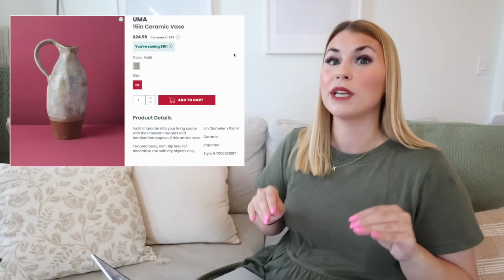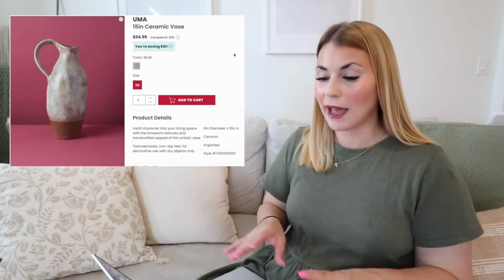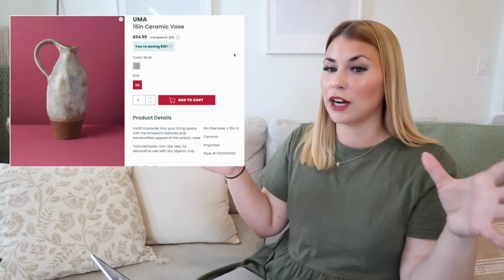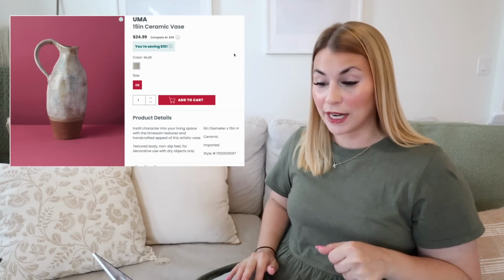And I just think this would be so beautiful with some florals coming out of it. Just the shape of it and how it tapers at the top. It's really going to hold the flowers together and just make for a really beautiful arrangement.